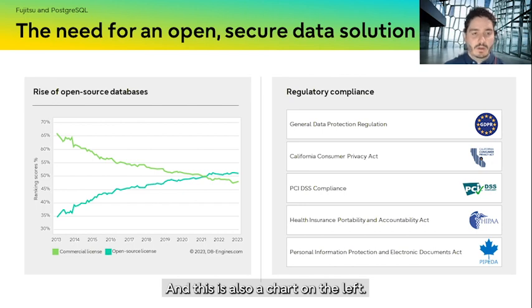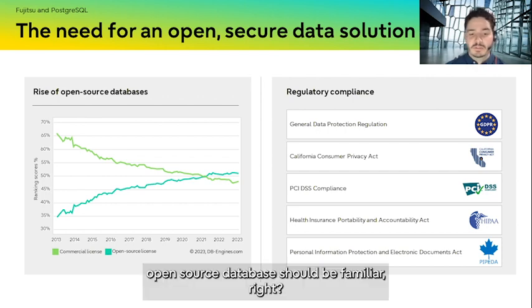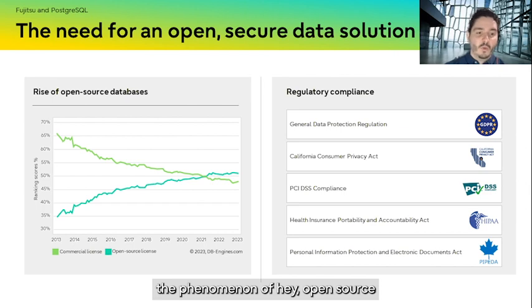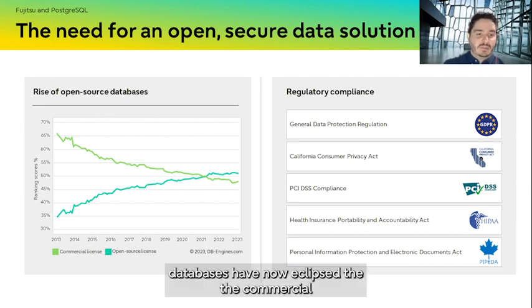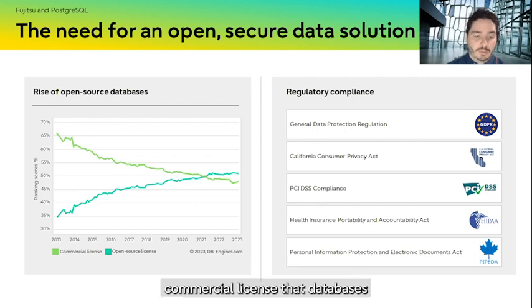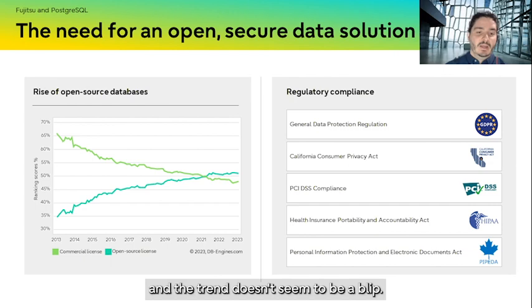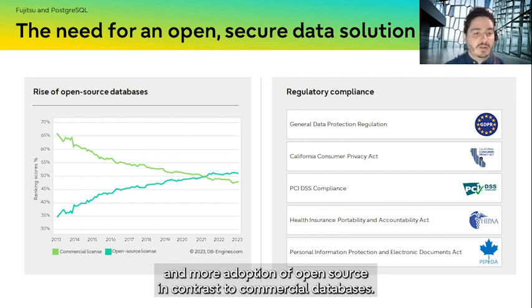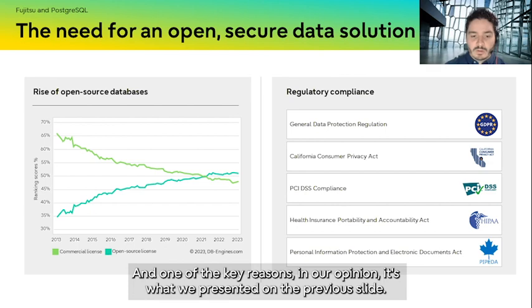And this is also a chart on the left that folks looking into open source databases should be familiar with. Multiple blogs and multiple analysts have highlighted the phenomenon that open source databases have now eclipsed commercial licensed databases, and the trend doesn't seem to be a blip. We see that it's actually accelerating. There's more and more adoption of open source in contrast to commercial databases. And one of the key reasons, in our opinion, is what we presented on the previous slide.